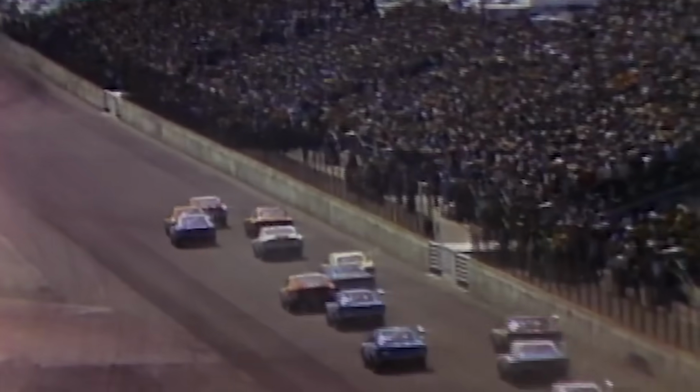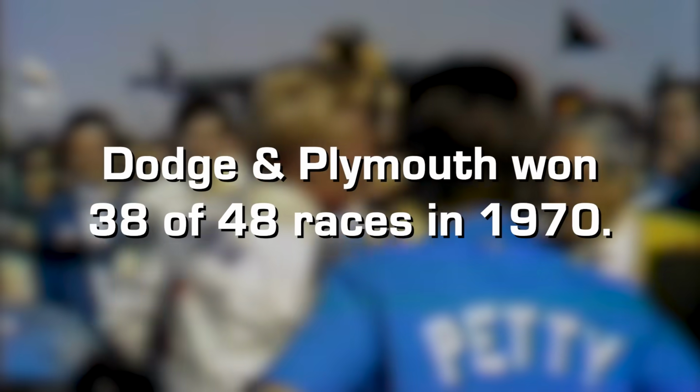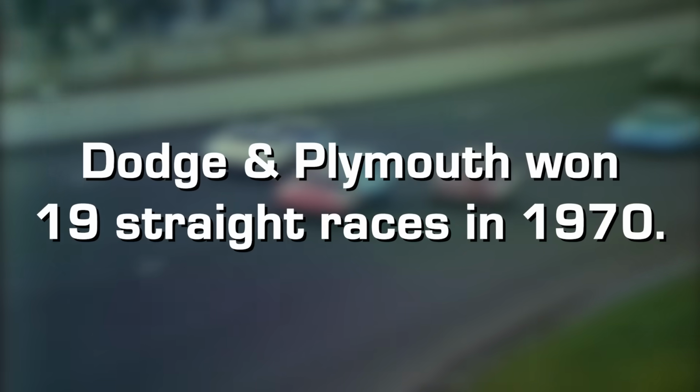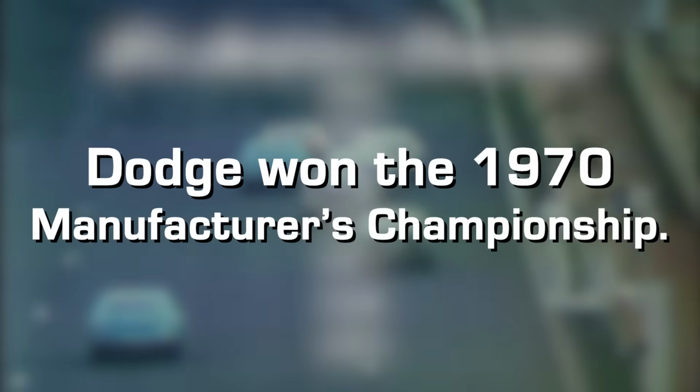After a rocky start in the first few races, the Birds would find their first taste of victory with Pete Hamilton in the Daytona 500, and from there they simply couldn't be stopped. Of the 48 races that season, Dodge and Plymouth combined to win 38 of them, including a 19-race stretch from early July to October. Of the top 10 points finishers, 7 of them were Chrysler Corp, and with their ludicrous speed on the big tracks, Dodge would end Ford's 7-year streak and finally win the Manufacturers' Championship.